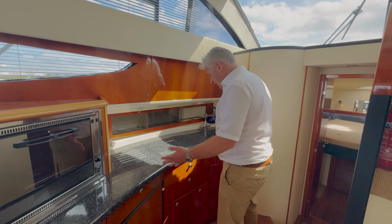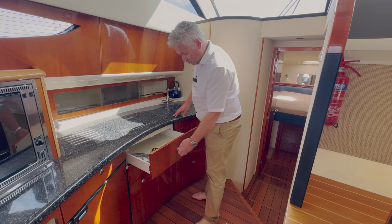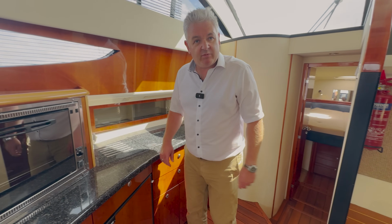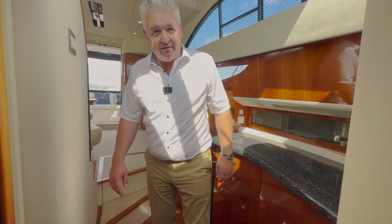But here, look at the feeling of space. You know, 40-foot boat. You've got a pretty nice cutlery drawer here, yeah. We've got remote controls. And there's a little surprise, which I'm going to show you, Dan, but you've got to get that side to show you. So what do you think the surprise is, son?